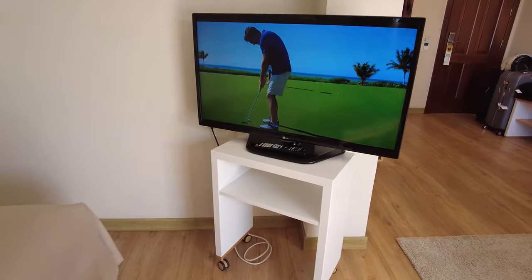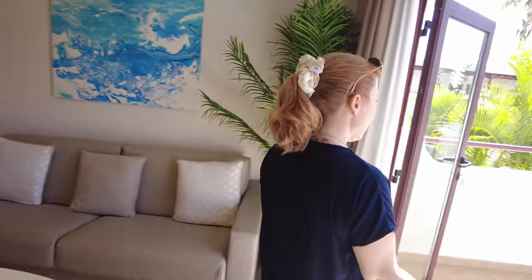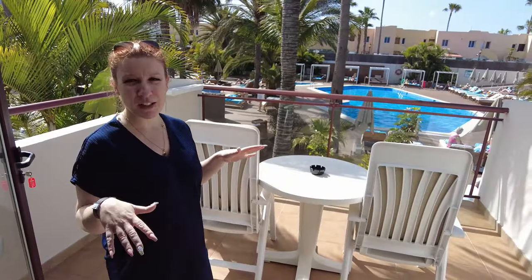So we've got a TV over here, which is on wheels, which is great. It means you can whiz it around the room, which is cool. And then coming out here, we've got a lovely big balcony with a couple of reclining chairs. And then this is in the preferred club section.